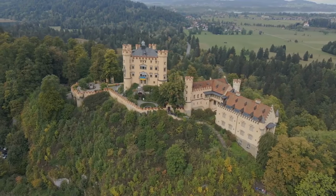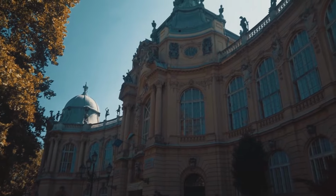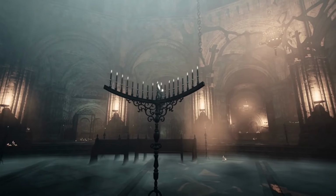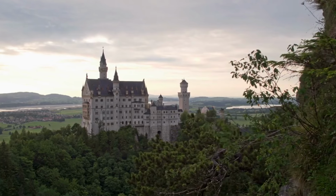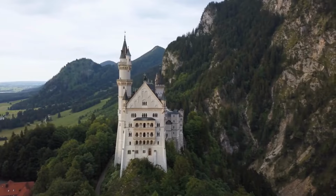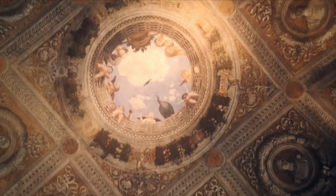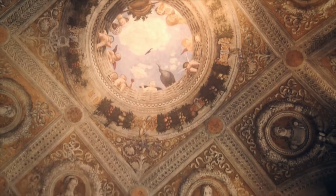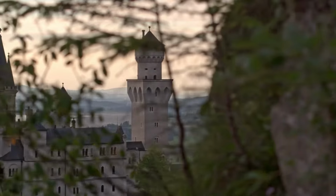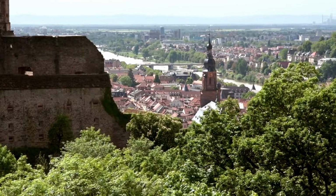Step inside and you're immediately transported to a world of opulence. This is the throne room, inspired by Byzantine churches, complete with a dazzling mosaic floor, a gilded chandelier, and murals depicting heroic legends. The room was meant to house a magnificent throne, though one was never completed. Next, we have the Singers' Hall, one of the largest rooms in the castle. It's adorned with elaborate wooden panels and paintings that celebrate the sagas of medieval German knights. This hall was designed for grand musical performances, reflecting Ludwig's deep admiration for Wagner's operas.